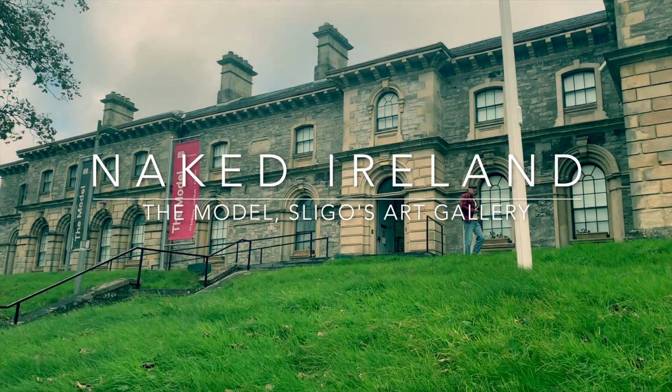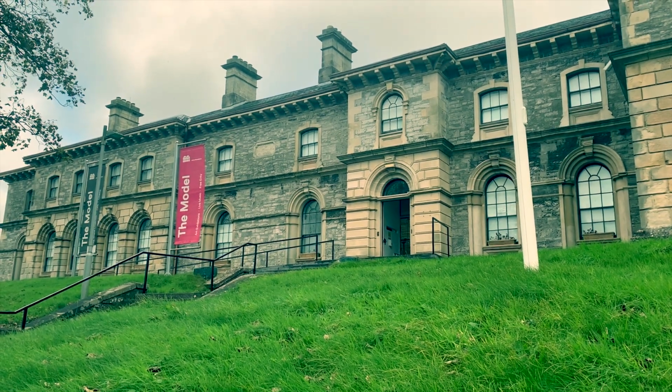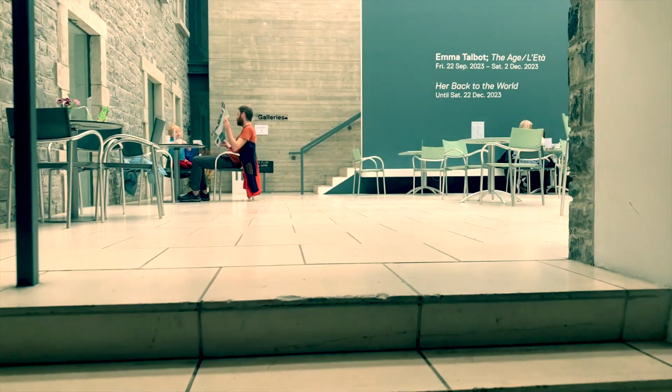This impressive building in Sligo Town, built in limestone blocks with ornamentation in sandstone, was the model school when it was first opened in 1863. It was designed by architect James H Owen in Italian Romanesque style.